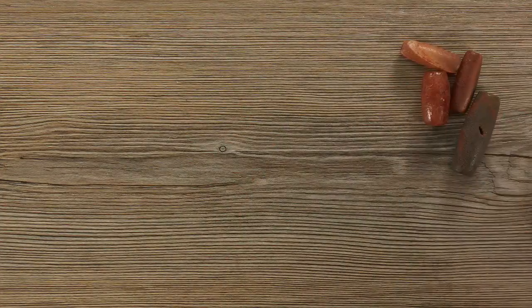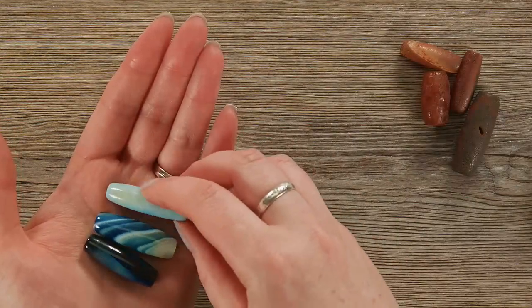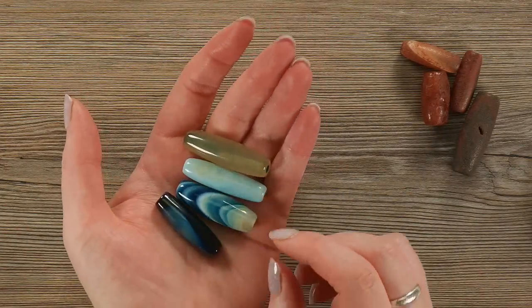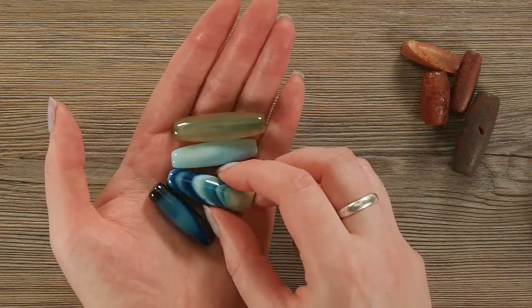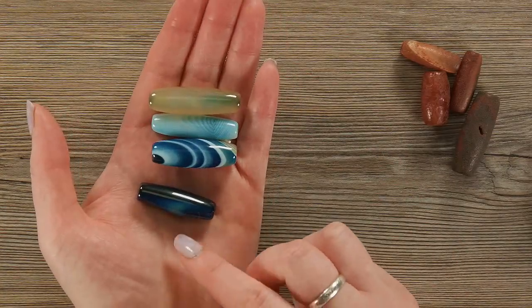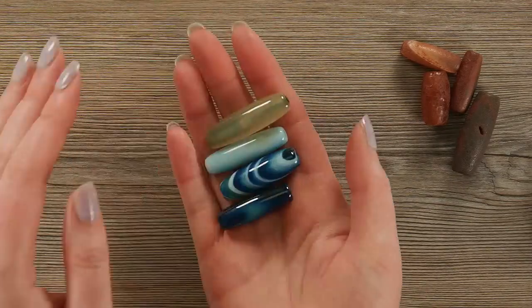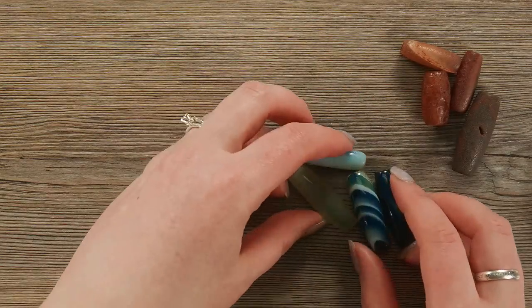So we've got that item. We also have some mixed blue-green barrels. These are stunning. They do vary quite a bit in exact color and shape. This one's almost got more patterning on the inside. And then you've got a light blue. It's a lot of variation again. But you've got one in that blue-green color family.